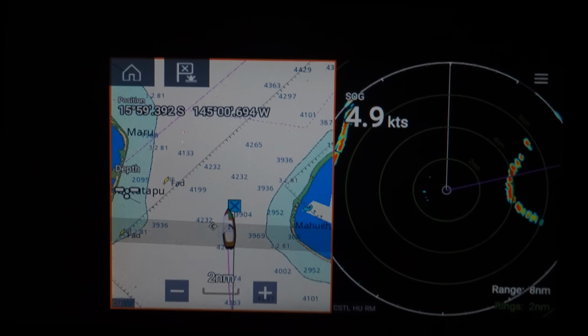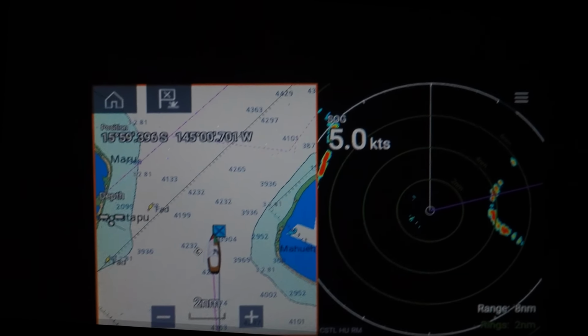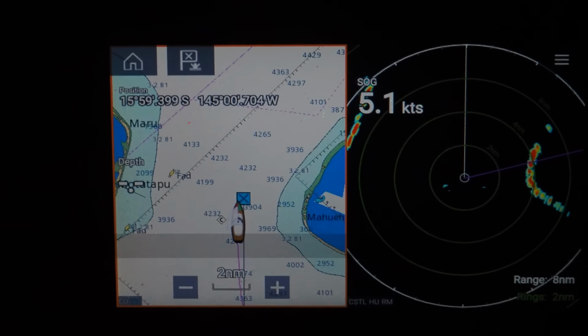The charted location of some of the islands is reported to be incorrect, so it was very comforting to have the radar confirm that the atolls were exactly where we thought as we approached them in the dark.